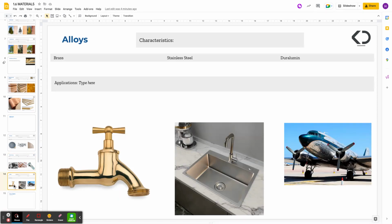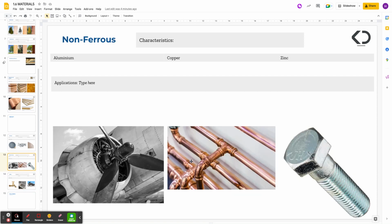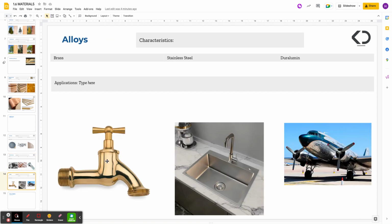All right, let's go on to alloys. Probably one of the best known alloys is brass. Brass is lovely because it polishes up to a beautiful finish, and it's very aesthetic, and it also casts very, very well. This is an alloy of copper and zinc, so it's 65% copper and 35% zinc. You can see that the zinc dilutes the red color of the copper to make it yellow. It's actually harder than copper. The zinc adds that strength to it.